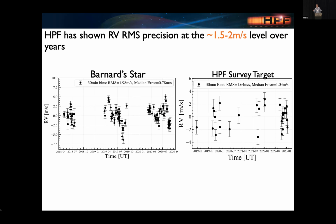As an example of a separate target as part of the HPF survey sample, here's another target showing an RMS of 1.6 meters per second maintained over 4 years. The precision on this one is also better. So a component of the increased RMS scatter over here is a combination of instrumental effects, but also stellar activity.